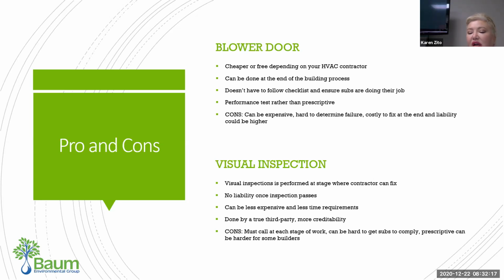The other part of the cons is it can be hard to get subs to comply. Sometimes you have insulators that have been doing this for years and they never want to do it correctly, or they refuse to do it correctly, or they miss spots, or they continue to miss spots. But we find over time that these subs get to know what we're looking for.